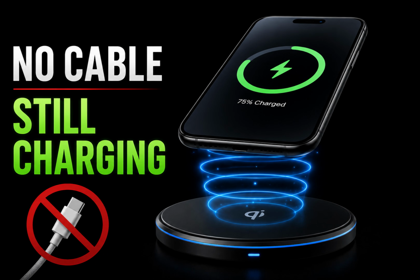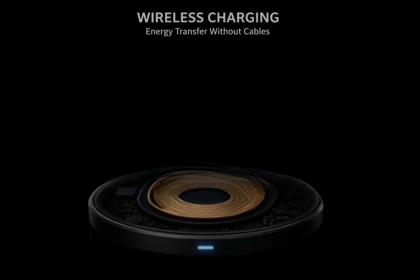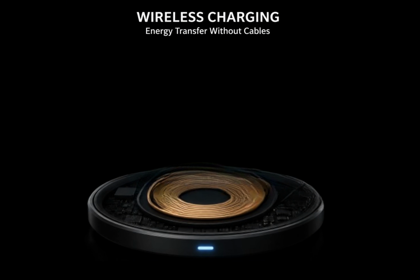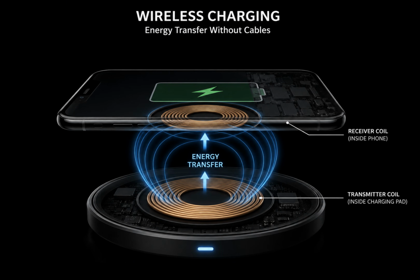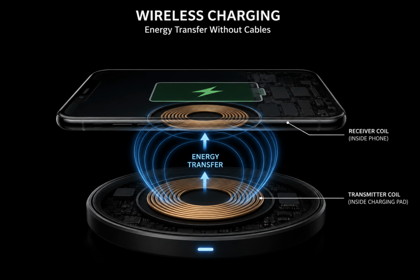Your phone is charging, but there is no cable connected to it. So how can energy travel through empty space and end up inside your battery? At first glance, wireless charging seems almost like magic. You place a phone on a charging pad. Energy somehow moves from one device to another without any visible connection.